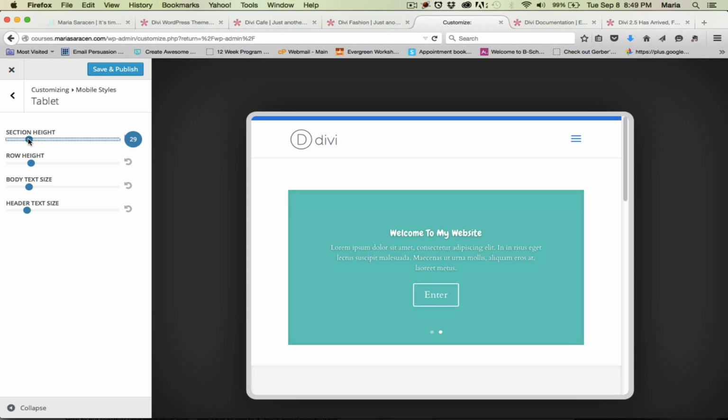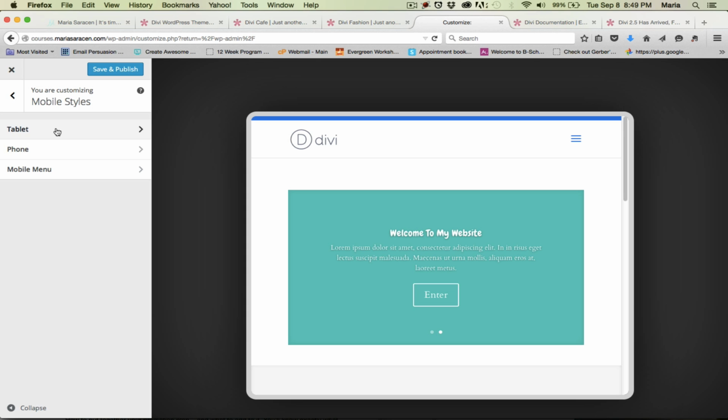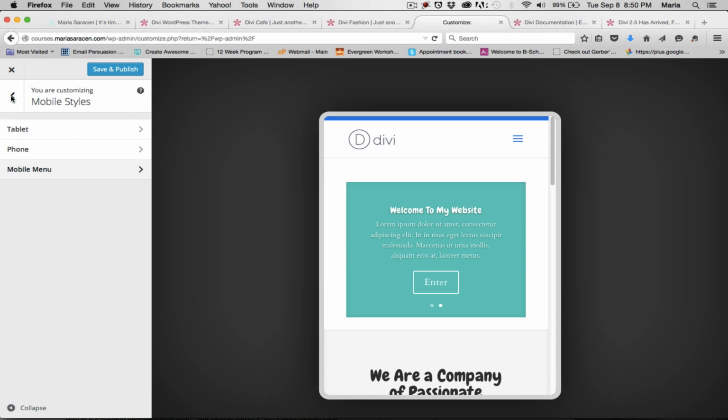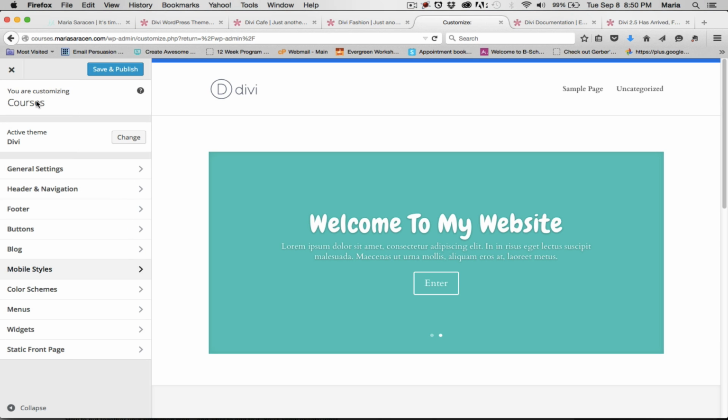Sometimes when the spacing looks beautiful on your computer, when you're designing it, you go and look at your site on a tablet or a phone, and you're like, oh my gosh, this is not looking great. Stuff looks way too far apart. It's just not looking as professional and beautiful as my computer. So here with Divi, you can customize what it looks like on a tablet, what it looks like on a phone, and also what your mobile menu looks like. So all of that is pretty darn awesome.